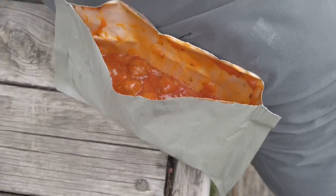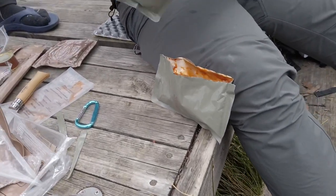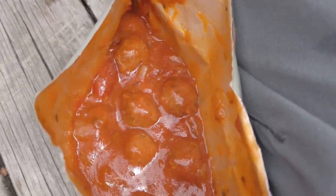Now, we've got the mashed potato. We'll give that a bit of a knead up to make sure it's all mixed up. This is garlic mashed potato. That looks better than the cat food you get. Or it looks like cat food. No. Here we go. Or something the cat threw up. No, it looks all right.